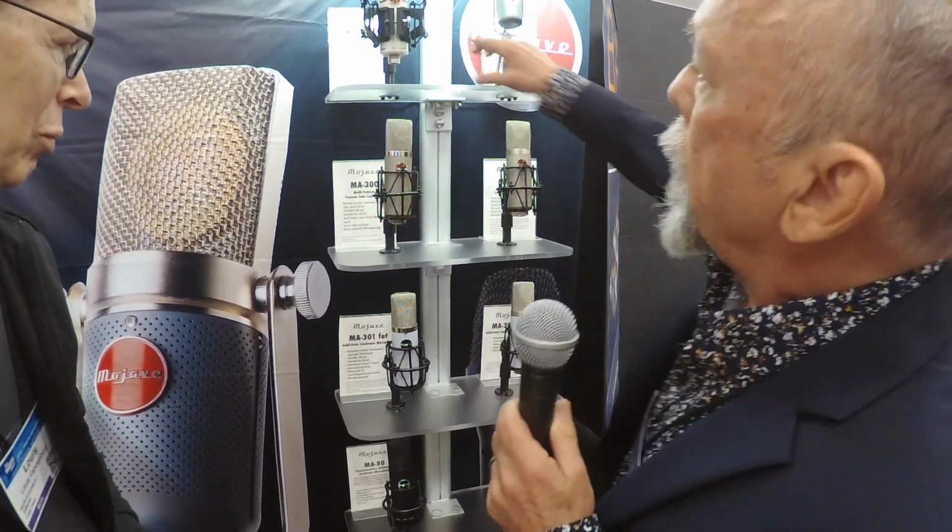And then on the high end, we got the MA1000. That's David Royer's modern interpretation of a classic ELAM 251. And then this is the MA37, which is his modern interpretation of the classic C37A. And we're actually up for a tech award, so we'll find out tonight if we won or not. But having a lot of fun.